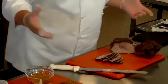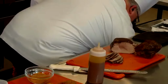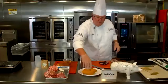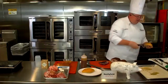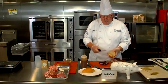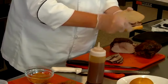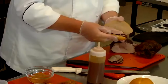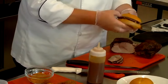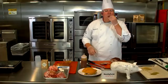You could also easily have your house barbecue sauce ready to go. We actually went to our local Mexican grocery store and got some pollo. And this is another great option for doing some sort of event or sandwich, something you can do as an inexpensive catering, because this is a lot less expensive meat-wise for a carving station. It has good flavor. I'll guarantee you it has good flavor.